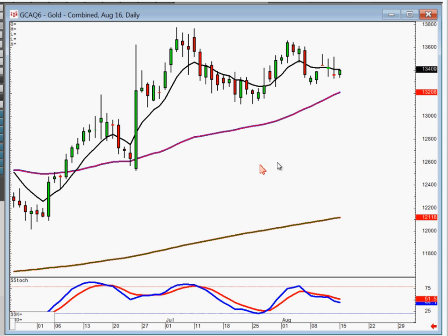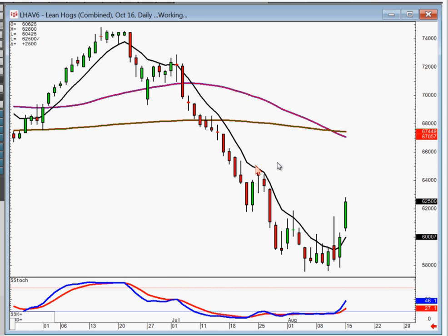So a lot of the gold stocks are still being affected by the fact that gold's not going down. So they're going to make good money with the gold prices staying up here. And we went long on lean hogs the last couple of days, because notice what it was doing once we got down here to the oversold area.